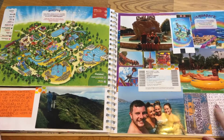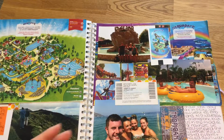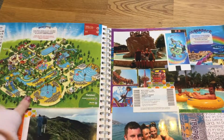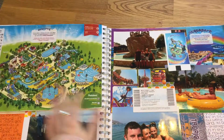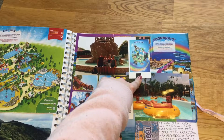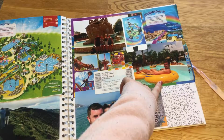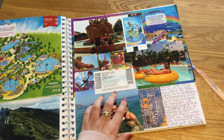And then on our last day off, we actually went to Etnaland, which is like a theme park, water park. And this is just the map of it. And this is just some pictures. So that's us standing outside Etnaland, our tickets, and in the background, part of the leaflet. And then this is me and Joe on one of the rides.